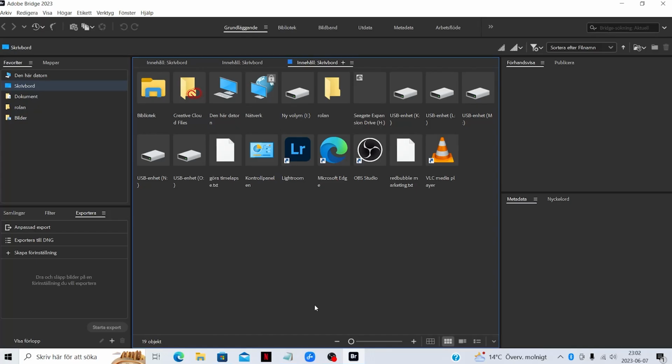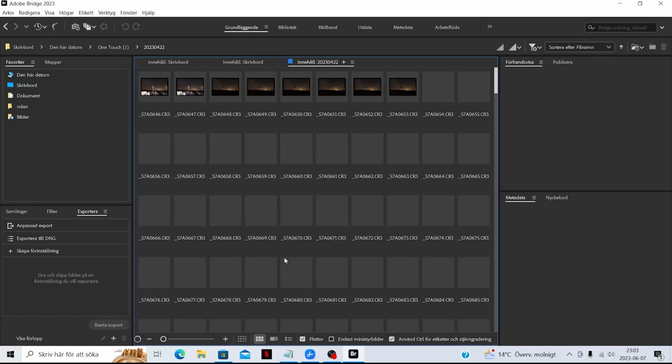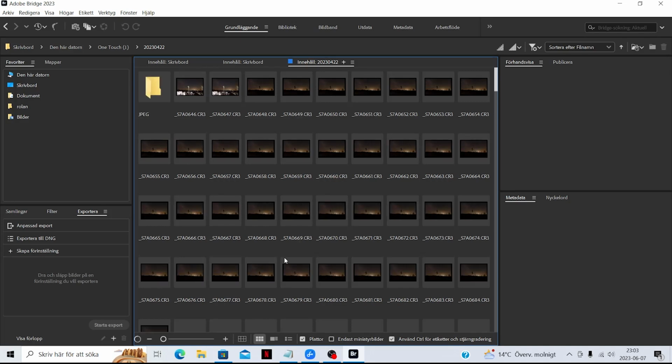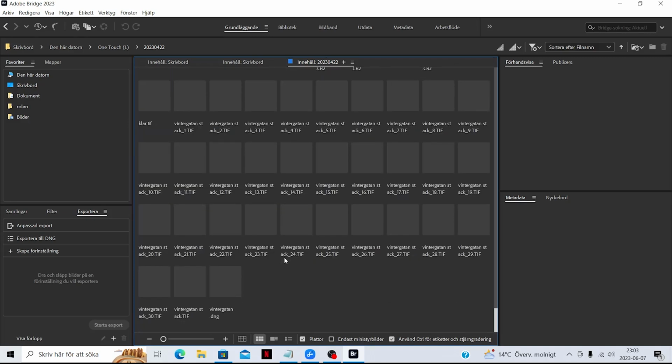Okay, so first open Adobe Bridge on your computer. Adobe Bridge is a powerful file management tool that will help us organize and select our images for our time lapse. Navigate to the folder where your time-lapse images are located. Make sure that the images are in a sequential order. Select one image by clicking on it.